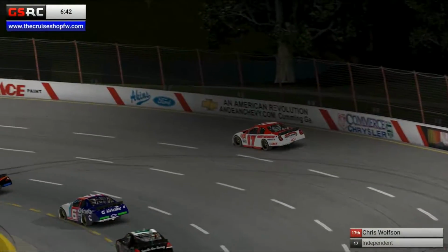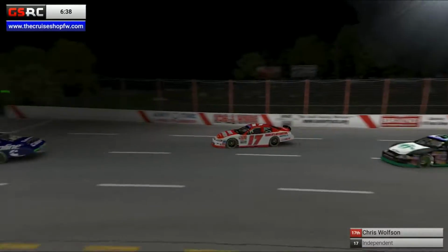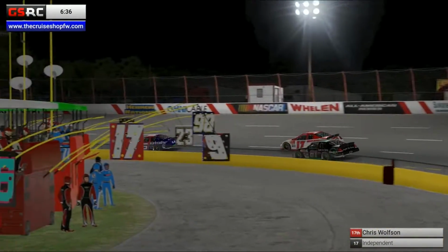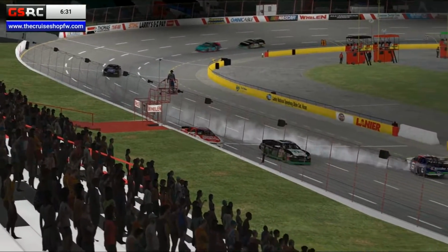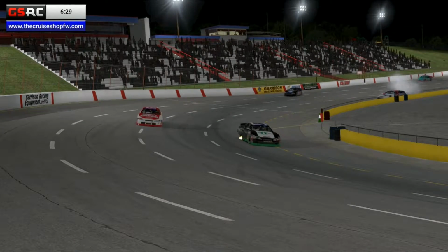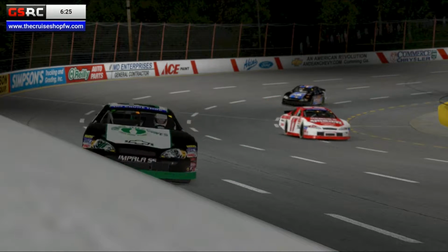All right. Well, we appreciate you joining us, Chris. We'll let you get back to hot laps here and try to get that car dialed in. Thanks. All right. That was Chris Wolfson. You see him on your screen in the 17 car, looking to have a rebound performance. He had a tough one. I think pretty much the whole series had a tough showing at Martinsville one week ago, Devin.